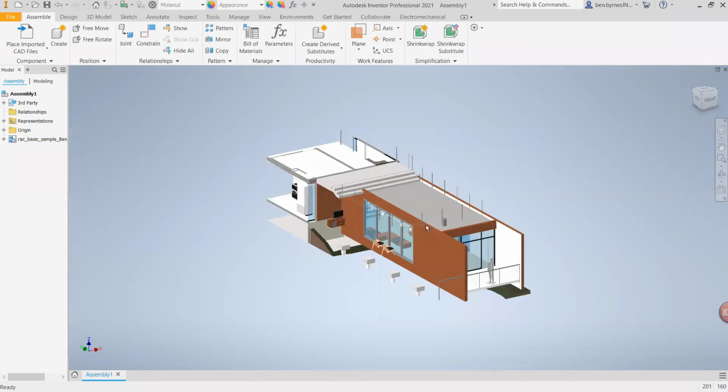So we've seen how we can export native RFA files, and also we've seen how we can now reference those 2D DWG files and model files through AnyCAD into Inventor.